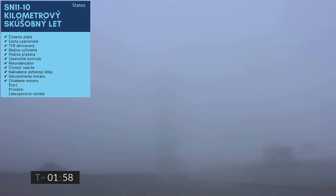T-minus 2 minutes. T-minus 2 minutes and counting. We have completed propellant loading, both the methane fuel and the liquid oxygen on board Starship Test Vehicle number 11. T-minus 1 minute.